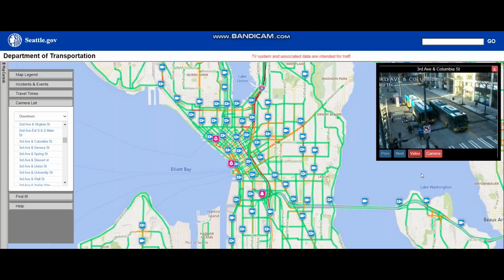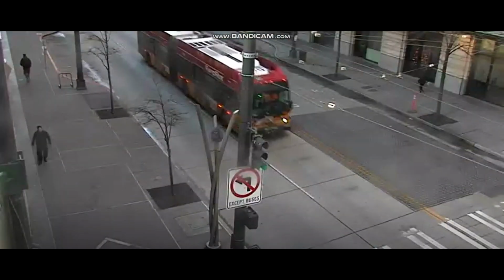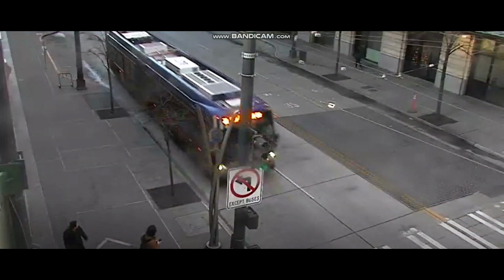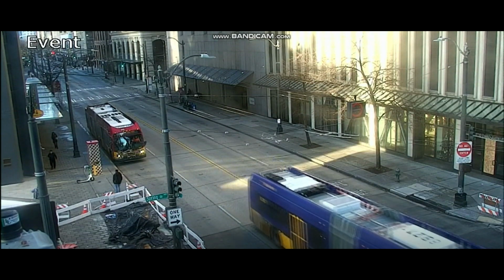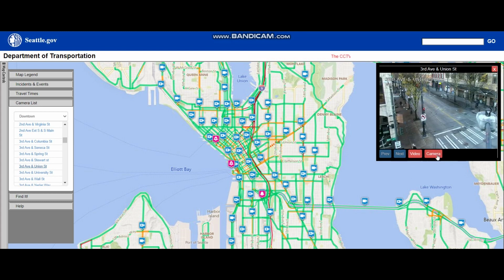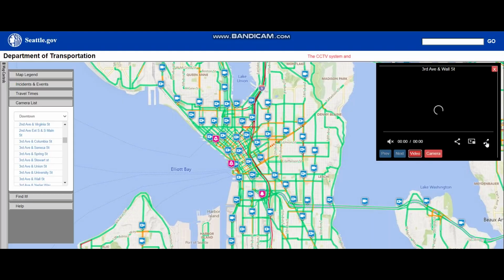Here are some other more minor 3rd Avenue cameras in case any of those other ones aren't working. 3rd and Columbia, Seneca, Spring, Stewart, Union, and Wall.